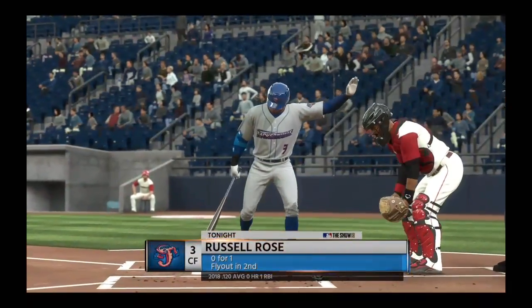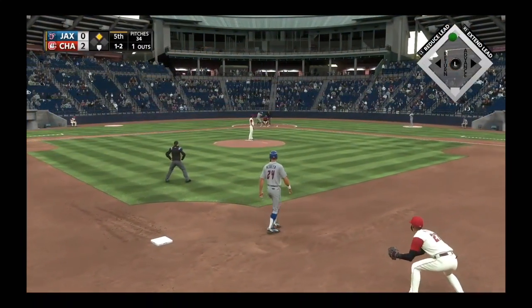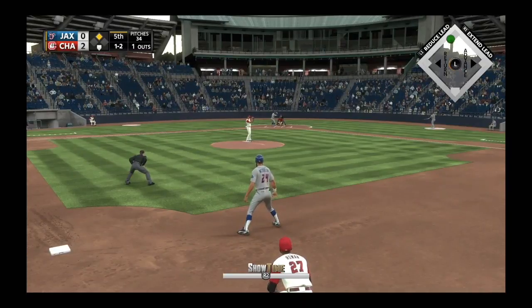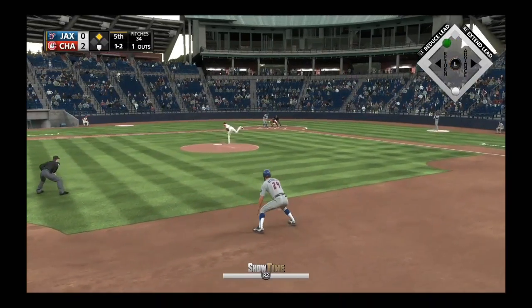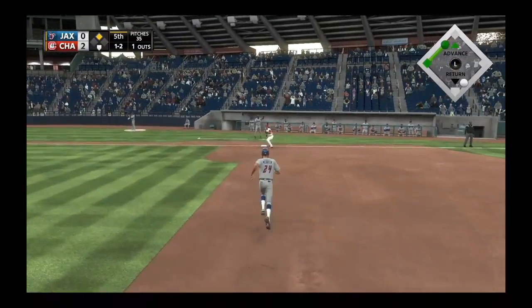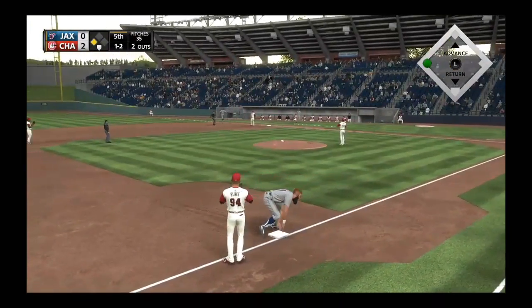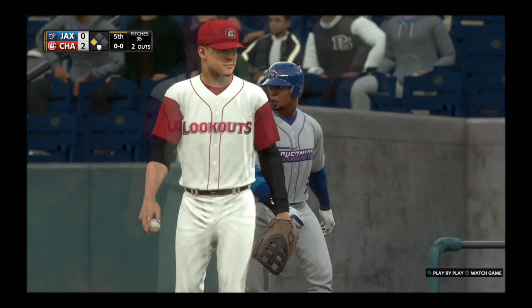All right, Russell Rose is up. 0-for-1. One out. 1-2 is the count. Man on second. 2-0 is the score. The Lookouts are in the lead. Let's see what the pitcher is pitching right here. Throws and a big hit. Archie runs to third. Does he get safe? Yes, he does. And the man on first gets out. So the batter moves him up 90 feet to third base.